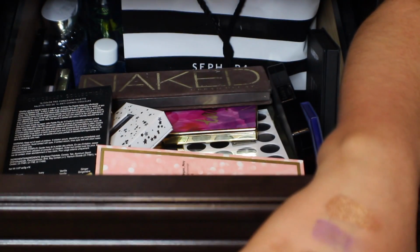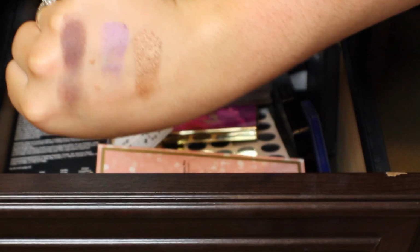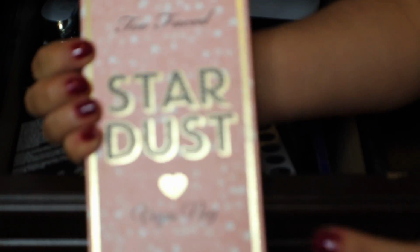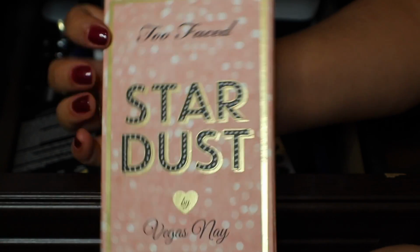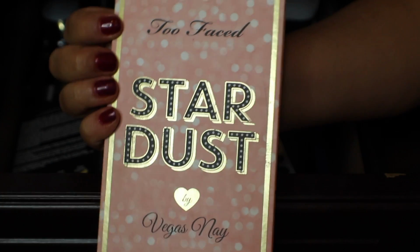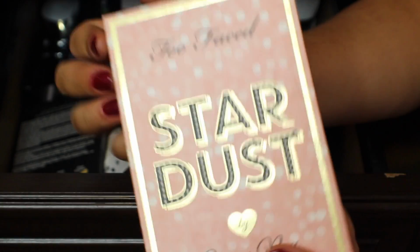I got a better swatch with my finger. Those colors are beautiful. The pigmentation is obviously there. Super pretty. The only thing I have about this palette is, again, I don't really use it, and for tutorials and stuff I can't use it because you guys can't get this anymore. However, she's so pretty. Look at how pretty she is. I don't know if I can get rid of her. I can't. Okay, she stays.